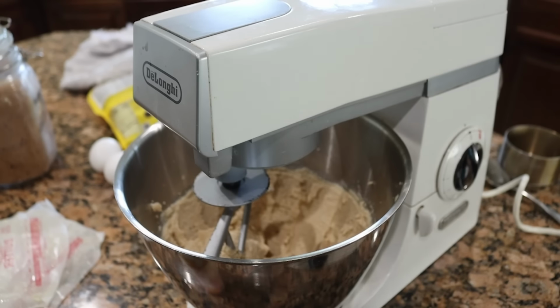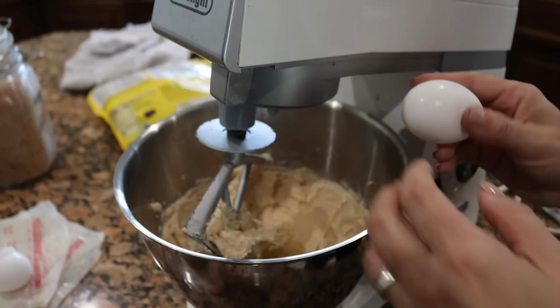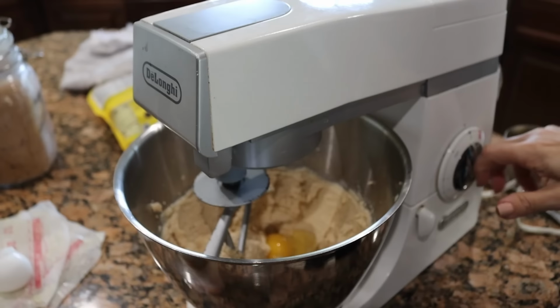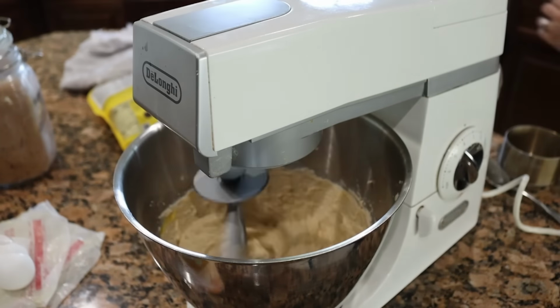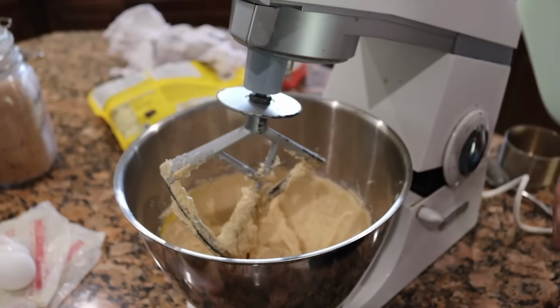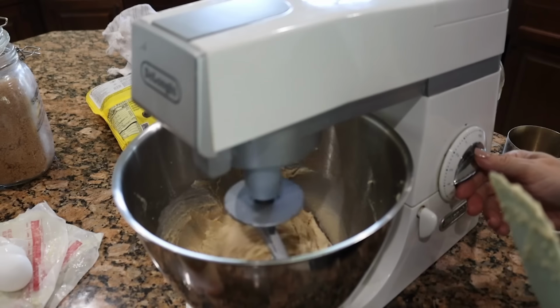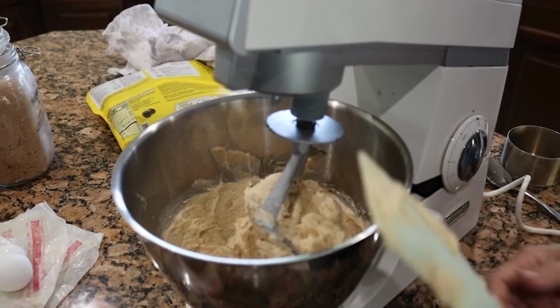Okay, now we're gonna add 2 eggs. Second egg. And we'll whip it. Scrape the sides and we'll whip a little bit more. Okay, that looks pretty good.